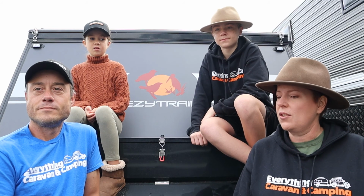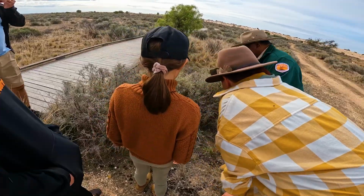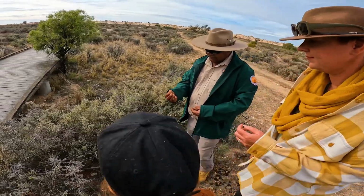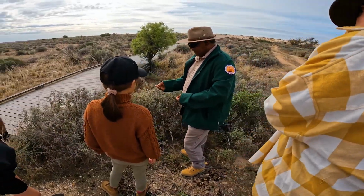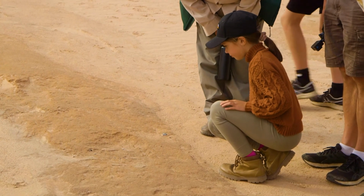The guides were showing us the kids' bush tucker on the trees and what different types they were, so that was really great. And we actually taste tested the berries, didn't we? A lot of juice in it. And it's really sweet. Very sweet. The erosion brings up all the fossils and all the shells.